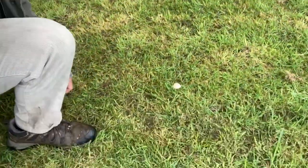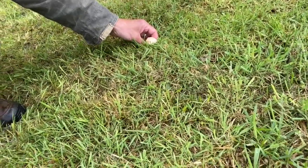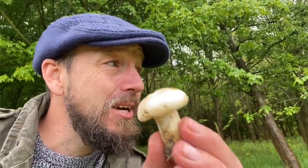It is late April and we have just come across down here this St. George's mushroom. So this is the first one I've seen this year. I did see some here last year, so I will expect a few more. They quite often grow in rings.